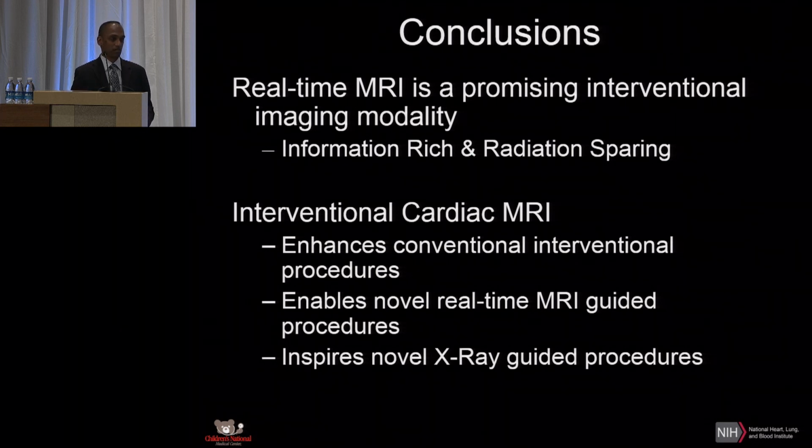But for us, that's great. I mean, the NIH mission is to get it out to the rest of the country. That's our job. So hopefully we'll be able to do that. We think that it spares radiation. You can see the imaging a lot better. You can see the soft tissue, and it inspires new things. Thanks.